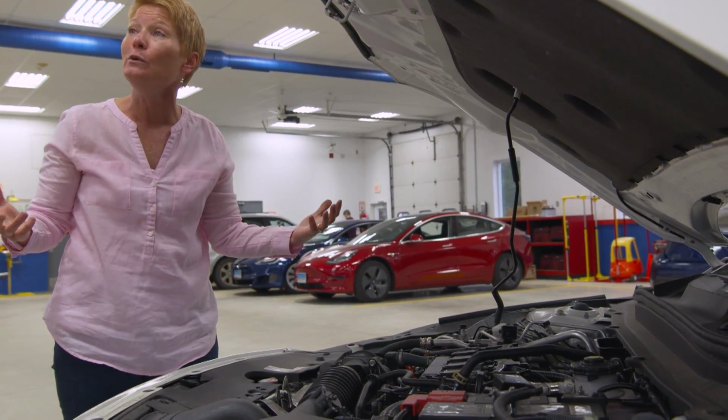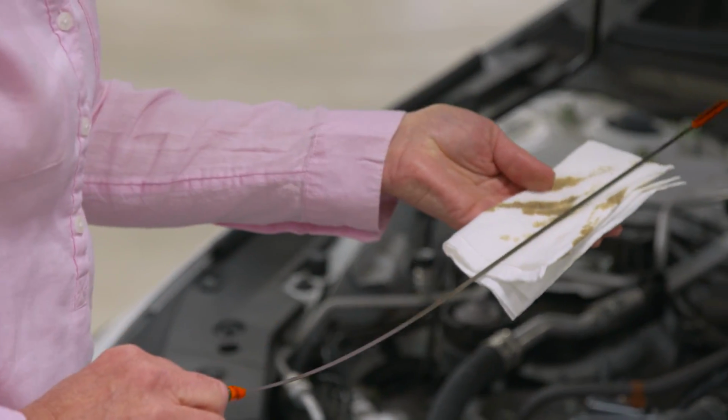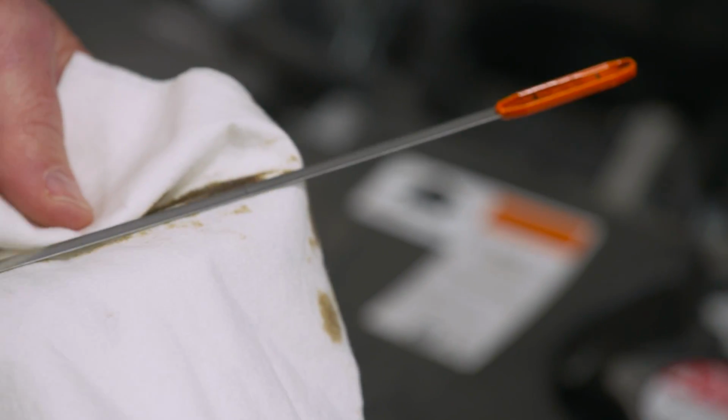There's also a lot of fluids. You got windshield wiper fluid, transmission fluid. And if you're feeling even more handy, you might even get accustomed to checking your own oil. Not only the level, but the color. Is it black or is it a nice clear golden color as it should be?